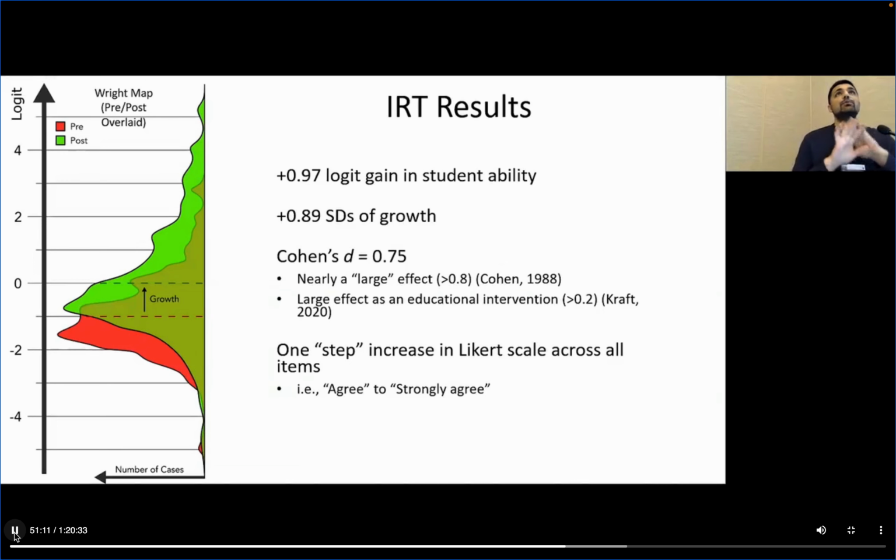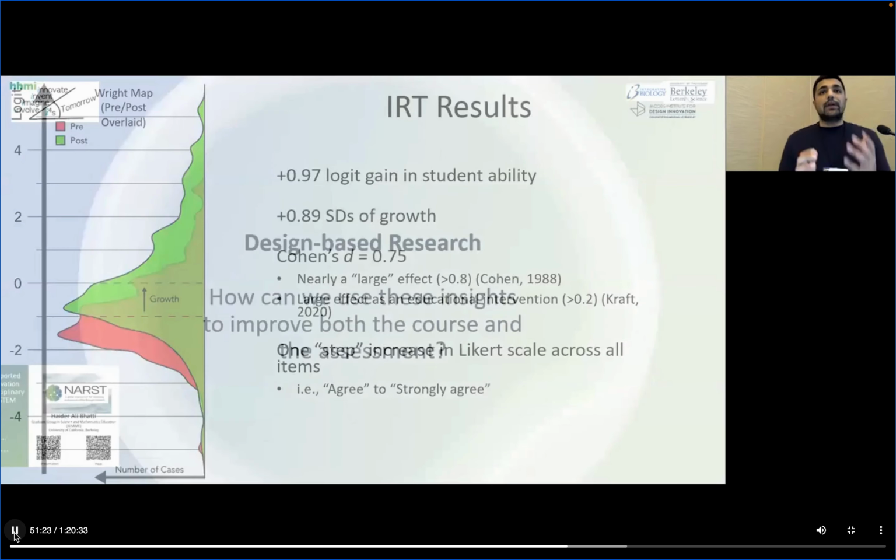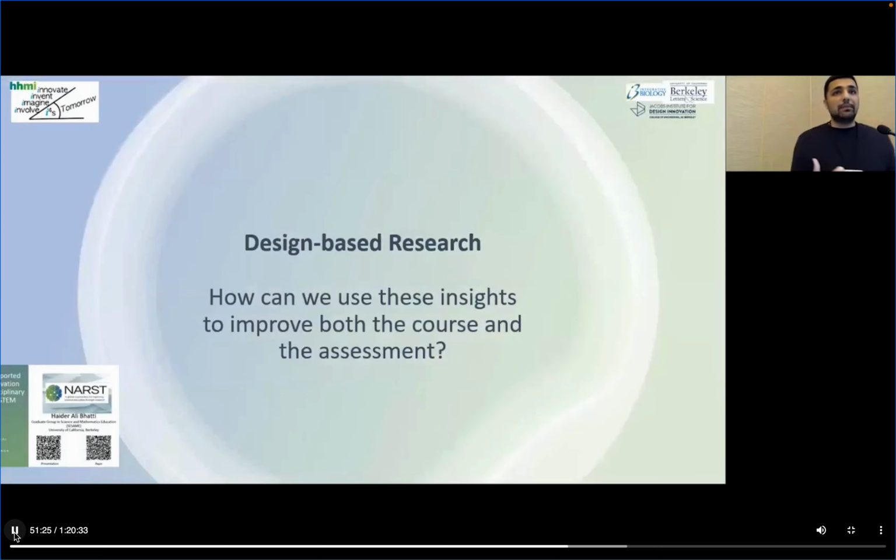And if you want to really distill all of this down, it's as if there's a one-step increase in the Likert scale across all items. So a student who was agree before went to strongly agree on any of the items that they chose agree for. So this is great. This is awesome. But sort of to wrap up my talk here, what does it mean for us? What can we do with this?